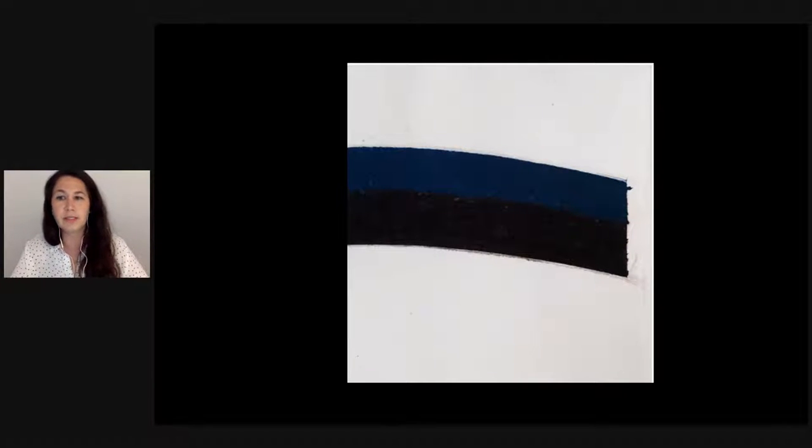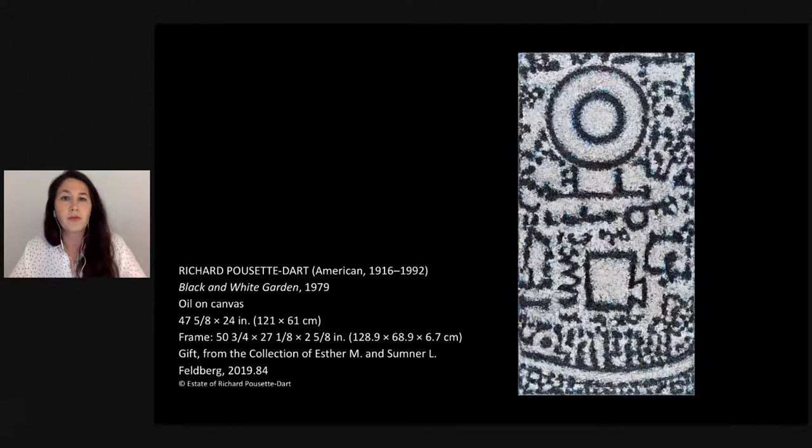And now we'll move on to the second of our four closer looks here to consider the work of Richard Pousette-Dart. And I would say this is probably one of the most tactile experiences in this installation. All of the works really do need to be seen in person, but the surface quality of this work is really something to behold, and something that's worth getting up close to. It's definitely a unique experience to see this work, because on the screen, what you read is a black and white composition. In person, there's actually much more going on.